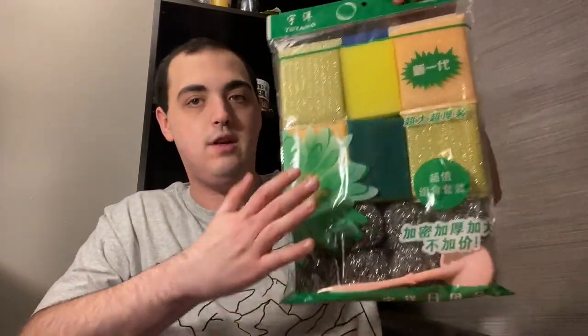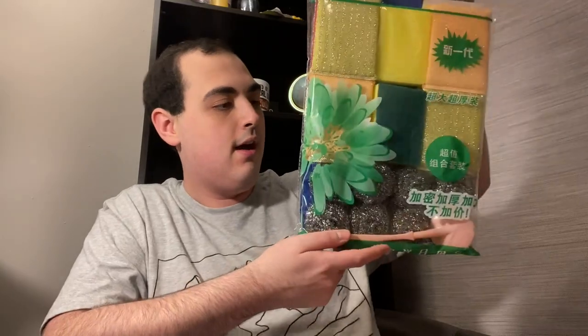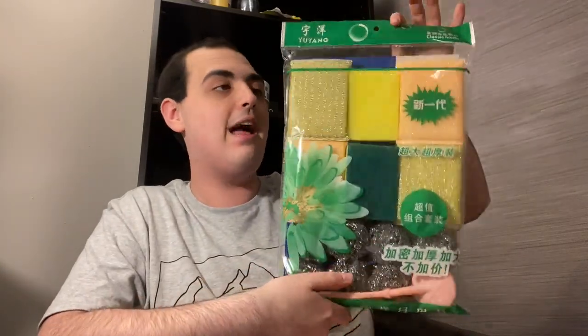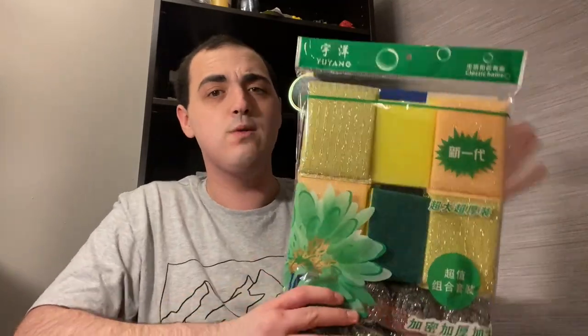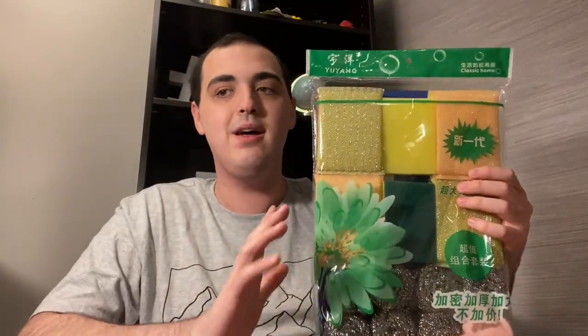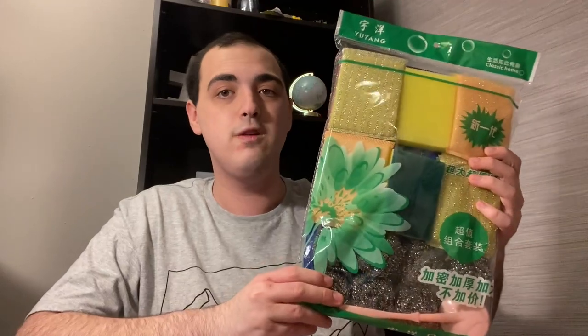Okay, so the next thing we got here is a dish cleaning kit. And honestly, think Christmas gift or housewarming gift. How cool is this? It comes with a variety of different sponges, dish pads, scrubby things. This is only $4.99 when I got it. How cool is that? This is awesome. I'm actually going to hold this back for a Christmas gift for somebody. I like to put a household basket together, so I might hold this back for that.